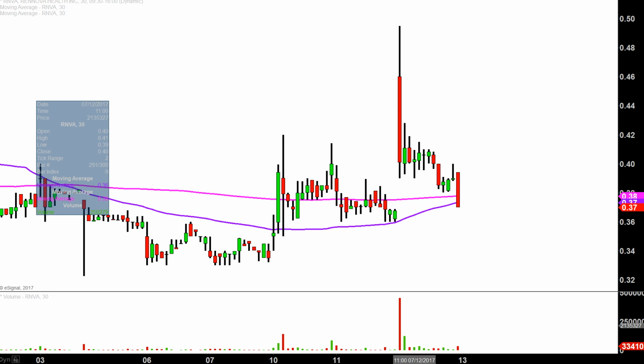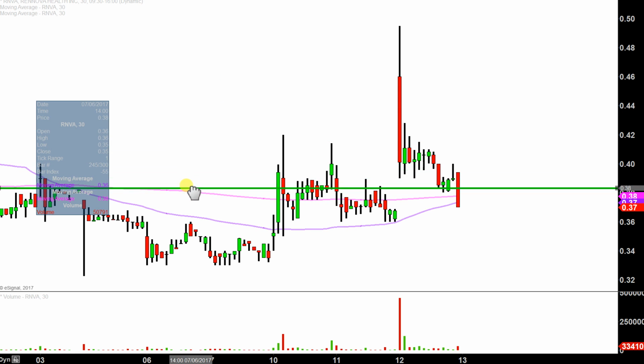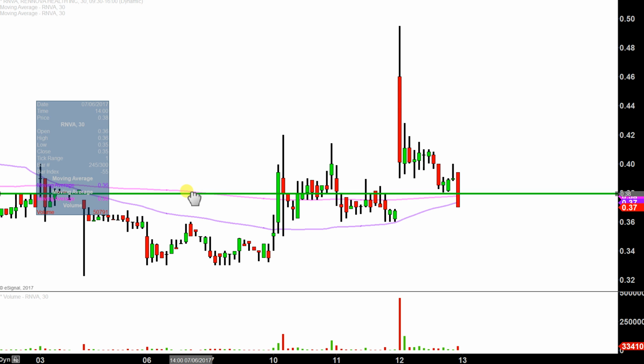My definition of a pump and dump is price makes a really nice move, and then within a relatively short amount of time, the price goes back to where it all started. So let's first start by just mapping out where all this began. In my mind, it began right here when it essentially broke out of this area of the chart. It pulled back and then was just struggling around here. So that's the green line, the starting point of where the big move started.